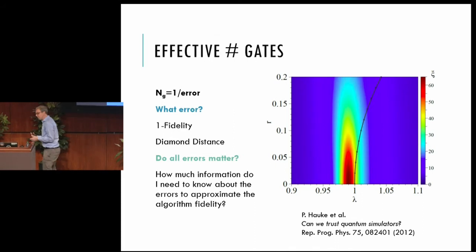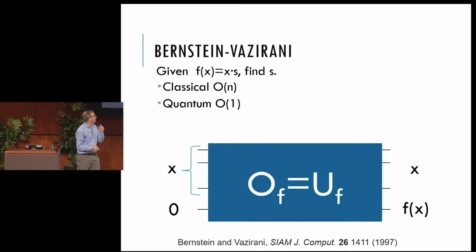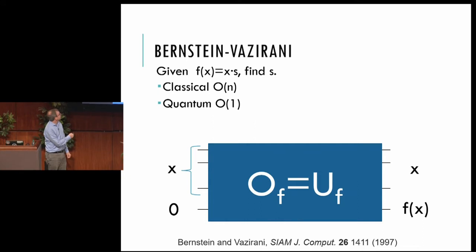So I immediately thought of my favorite thing, Bernstein-Vazirani. In Bernstein-Vazirani, there's some oracle which outputs this dot product of X and S, and our goal is to find S. Classically, we can put a 1 in at every input bit, and 0 in the rest of the places, and that will feed us out S after N queries. Quantum mechanically, we can do it in one step.